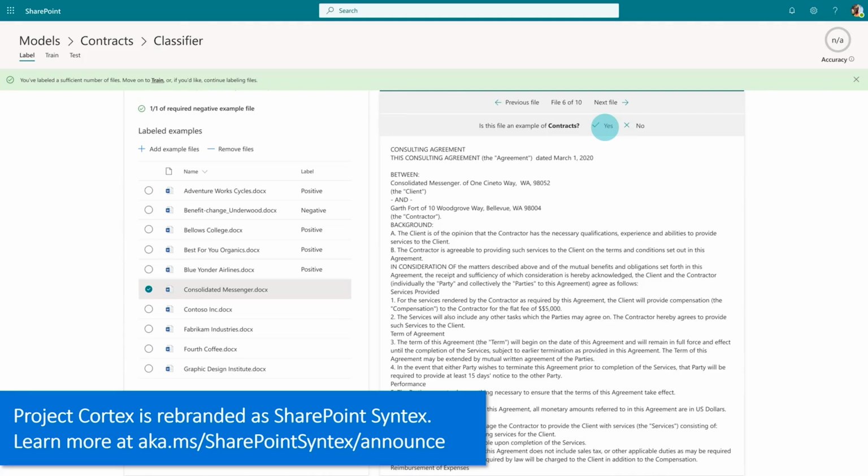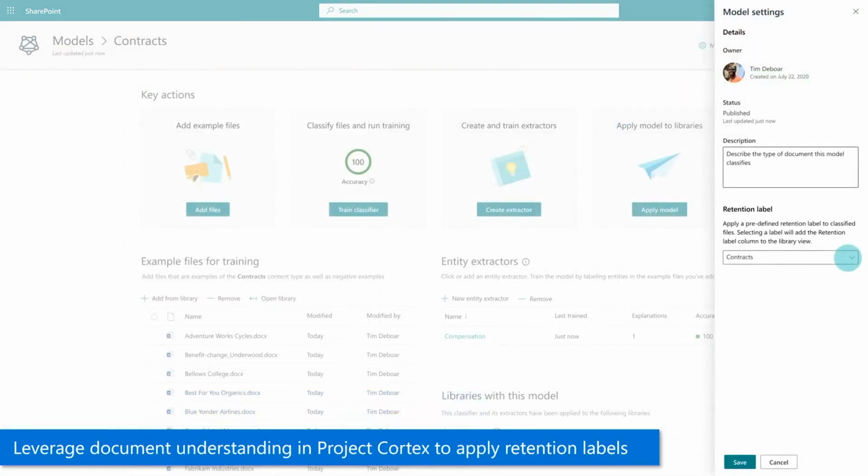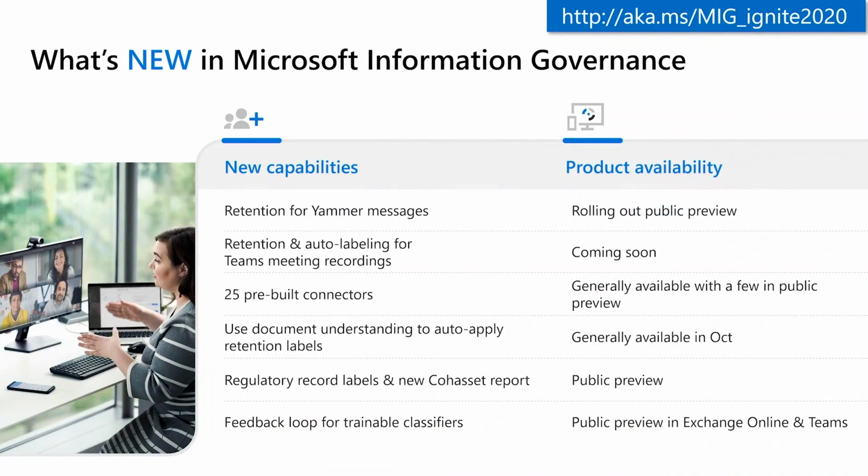Microsoft's new knowledge solution, Project Cortex, will be generally available for customers in October, and we are thrilled to announce its integration with Microsoft Information Governance. You can easily apply retention label to enforce governance policies automatically, leveraging the document classification in Project Cortex for dual purposes, business process and compliance. There is more news in information governance and records management, including the new feedback loop to help you improve classification performance for trainable classifiers, and retention policies for Yammer and Teams recordings. You can learn more at the link above.